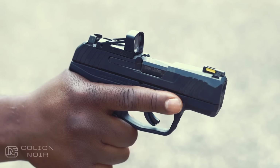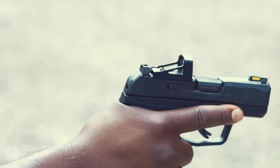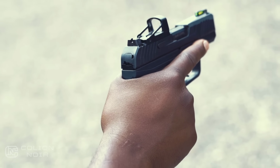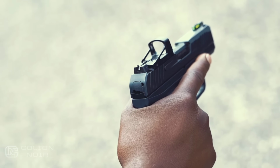If you're new to the gun space, this may seem like not that big of a deal, but if you've been in the gun space for a while, you remember the days when you had to pay hundreds of dollars to get someone to cut your slide for a red dot. The Max-9 comes optic ready. It also has tritium fiber optic day-night front sights, which in the aftermarket would be hundreds of dollars.